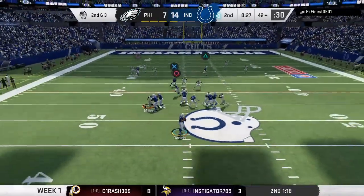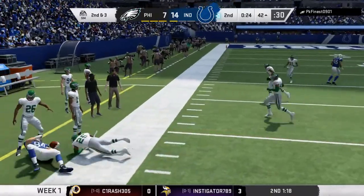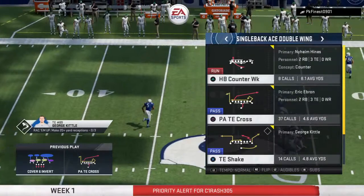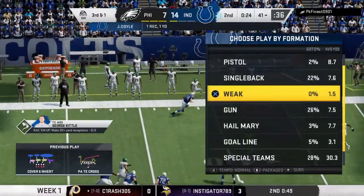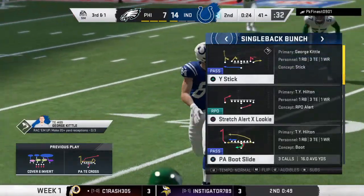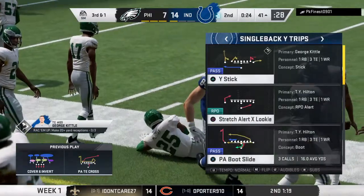Off play action. Daniels. Taken in by the tight end Doyle. That catch good for only a yard, and it'll be 3rd down. I think it's okay there. They didn't get a whole lot on that play, but it's nice to have a safety valve that's built like this guy. Big target, guy you can spot pretty easily. Put it on him when your other targets aren't open.